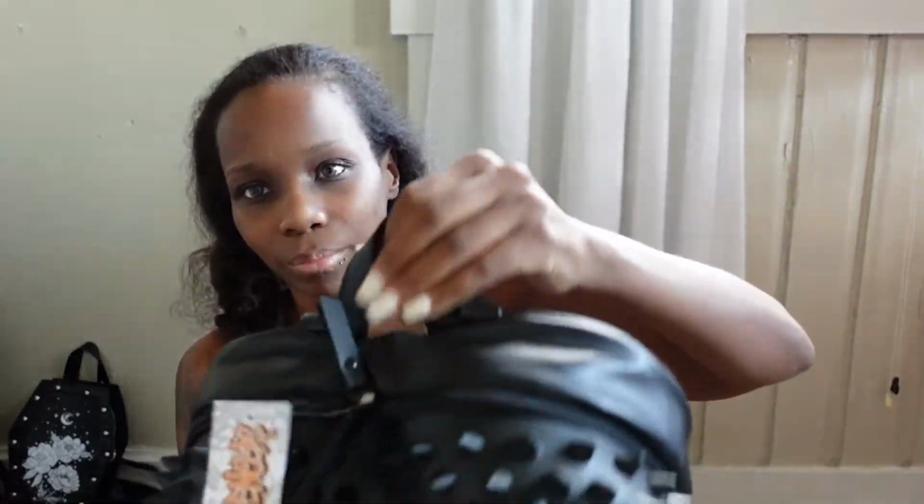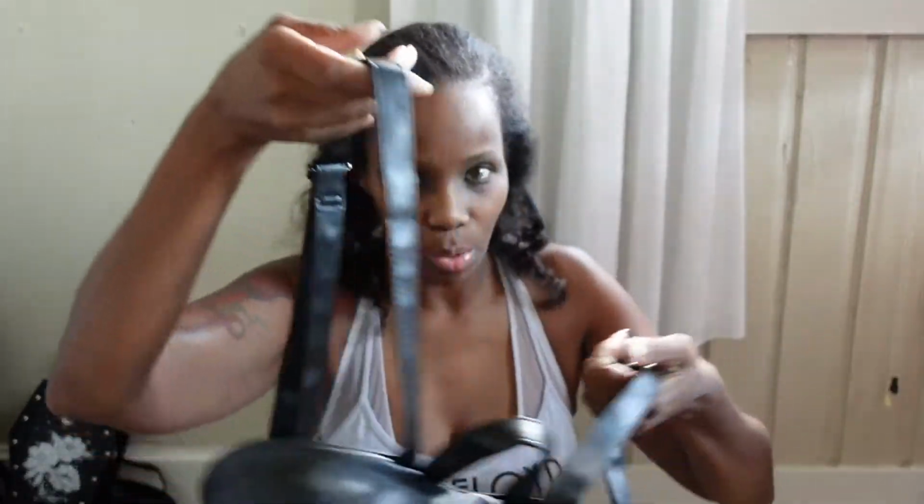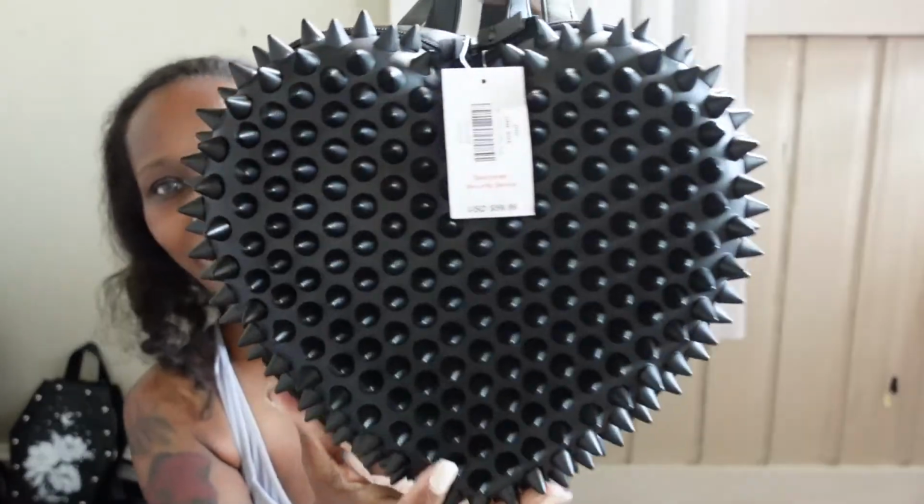So, yeah. Oh my goodness. Y'all, and it does have the top. It has the top handle right here. And like I said, it's a backpack. I had adjusted one of the loops. That's why one of them long, one of them short. But I kind of like it better short. How it looks on me when I have it on. That's that bag, y'all.